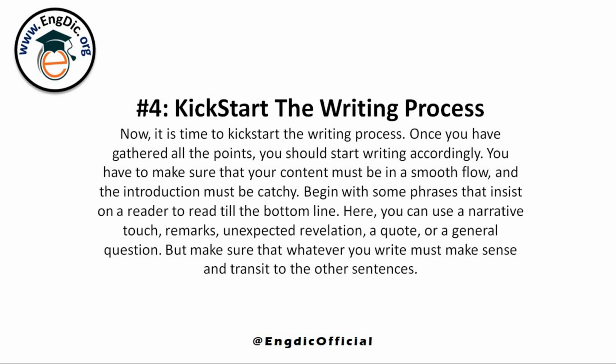Number 4. Kickstart the writing process. Now, it is time to kickstart the writing process. Once you have gathered all the points, you should start writing accordingly.